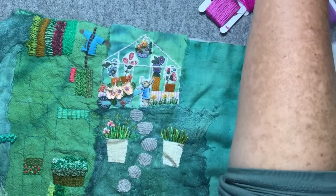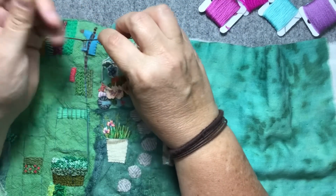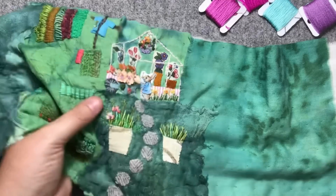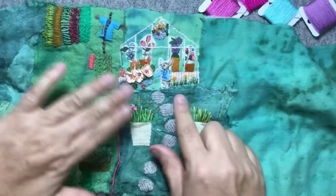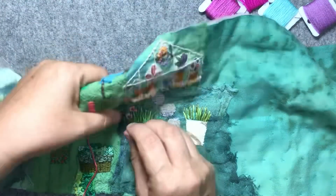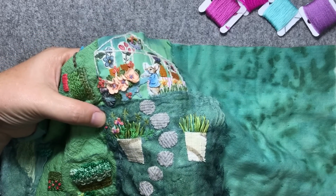Let's go to my milliner's needle. That's what I should be using for my French knots. It's easier. Okay. So starting on these little ones. I think I'll just wrap once because I'm using all 6 strands. Just once. Otherwise my French knots will probably be too chunky. That's already chunky enough doing it once.